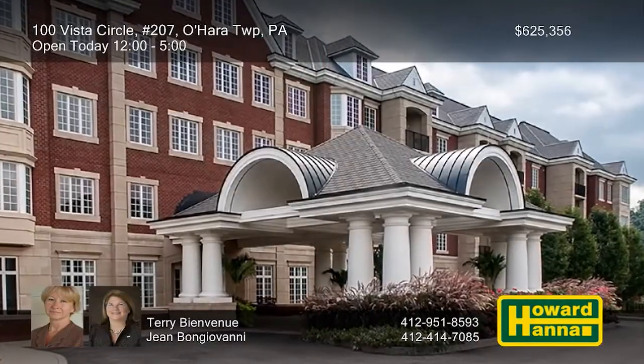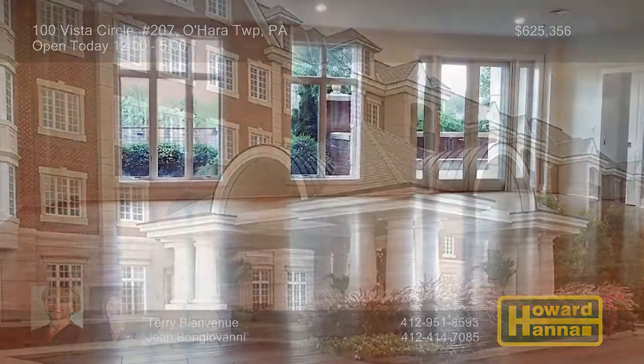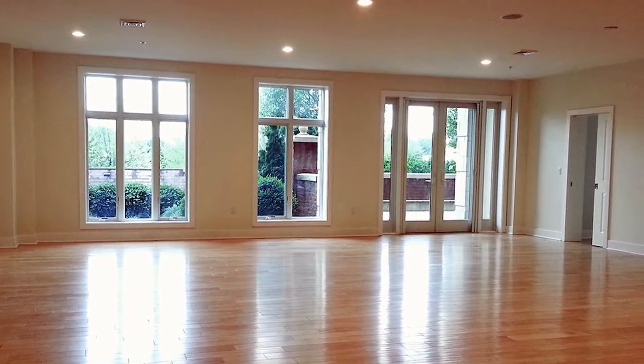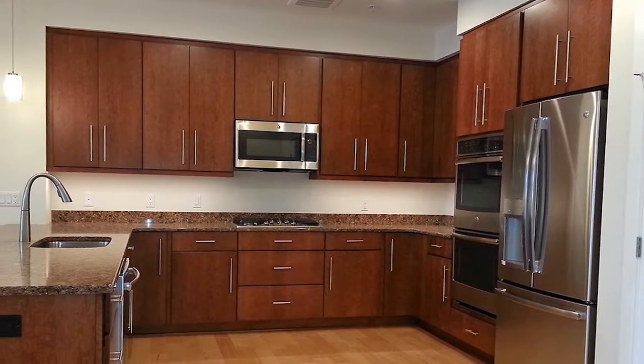You can enjoy maintenance-free living in Chapel Point at this two-bedroom unit with a private patio. Its open floor plan encompasses a total of 1,984 square feet of luxurious living space. Dark wood, green field cabinets, and granite countertops enclose a set of high-end appliances.